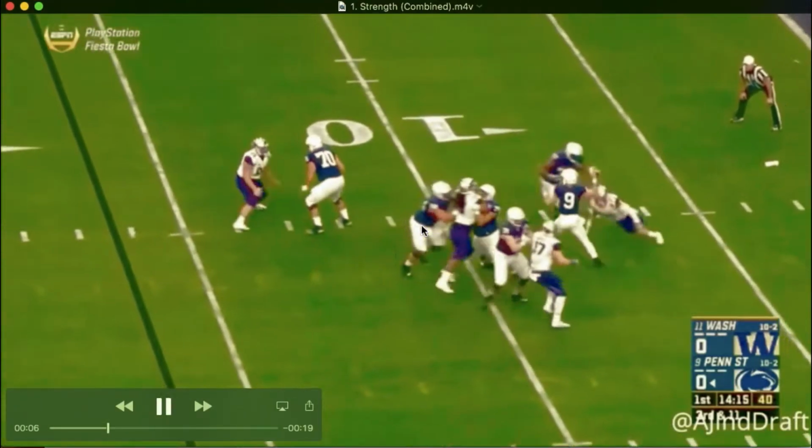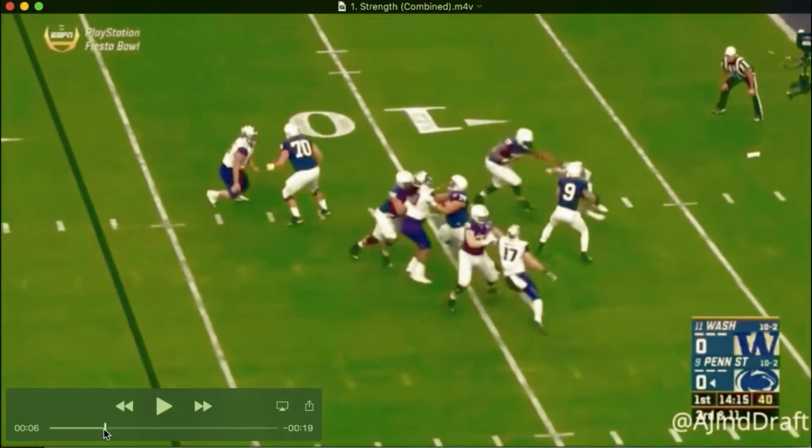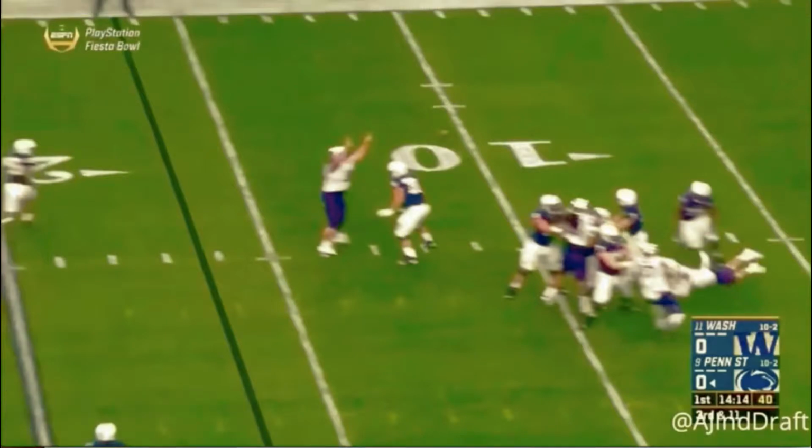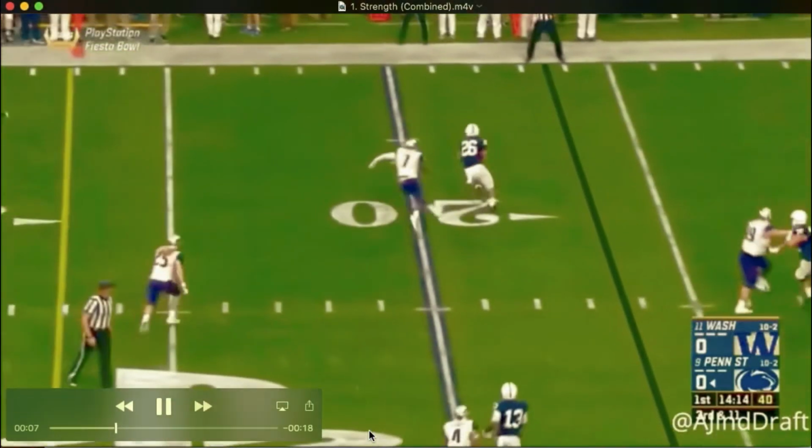The way he's driving that lineman back with ease, even though he doesn't have great leverage, he's getting double teamed. That doesn't matter. And if you saw how many double teams I left out that he commands on a regular basis, you'd understand why he's going to go in the first round.